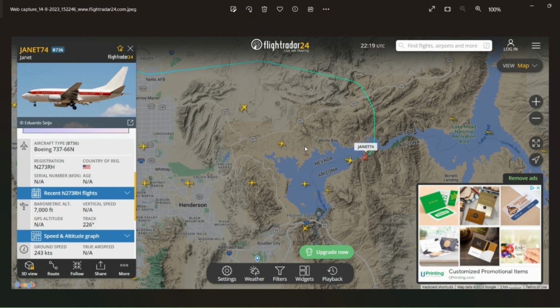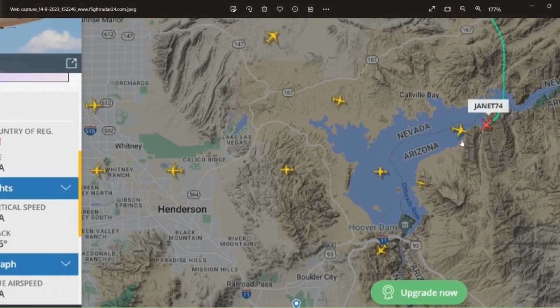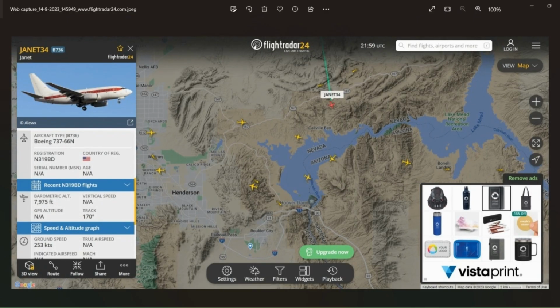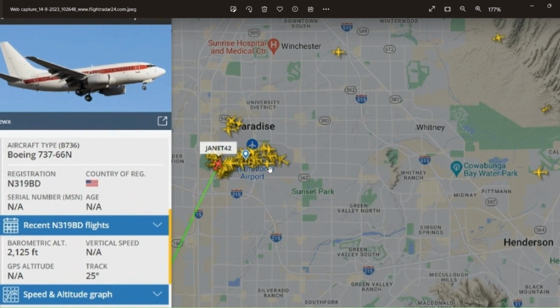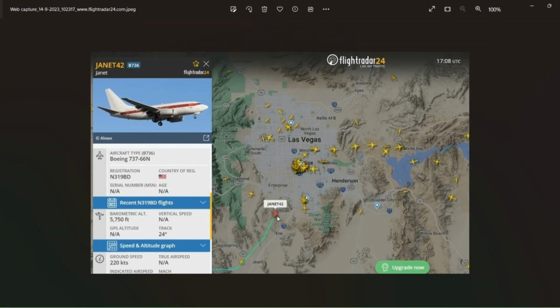Yeah, there's another Janet 74 that came down around. You can see right up there is Nellis. It came down over Nellis and then around over the Lake Mead foothills in Lake Mead, and then came in with the regular air traffic. So that to me is just kind of different. This is Janet 34 that did the same thing, came down from above. This one came down directly above us to the north. And now this one here came down and around from underneath, from a completely opposite direction.